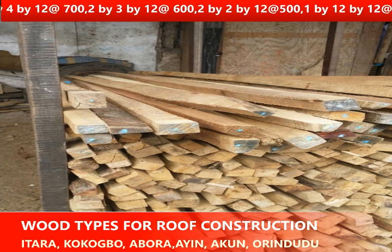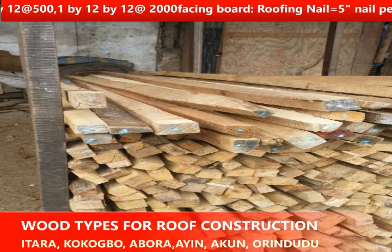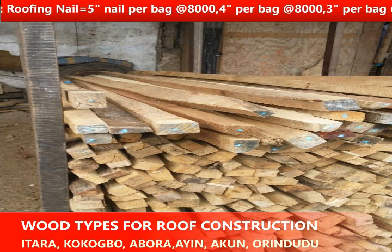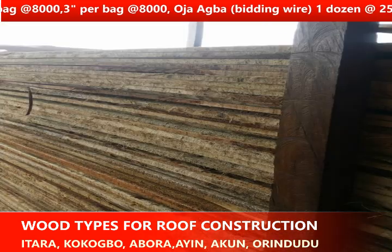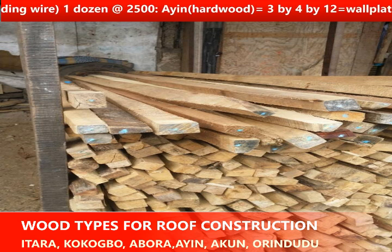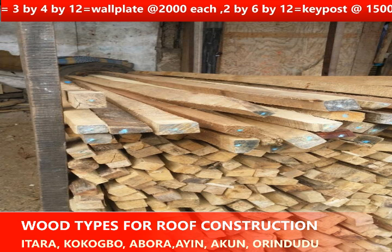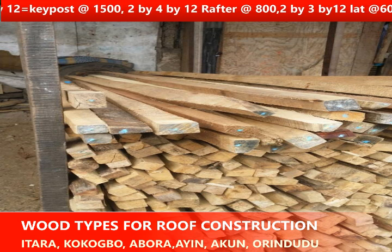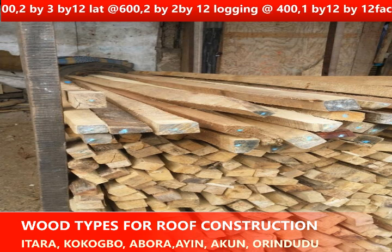I don't know of the east, but in the south, this wood called itara, kokoigbo, abora, ayin, akun, oridudu, they are the wood. Now, that is the inch by 12. The one I've just shown you now is what they use to do the logging. When your carpenter is talking about logging, he is talking about the one they do right inside the house when they want to do the ceiling or the POP, not the roof.